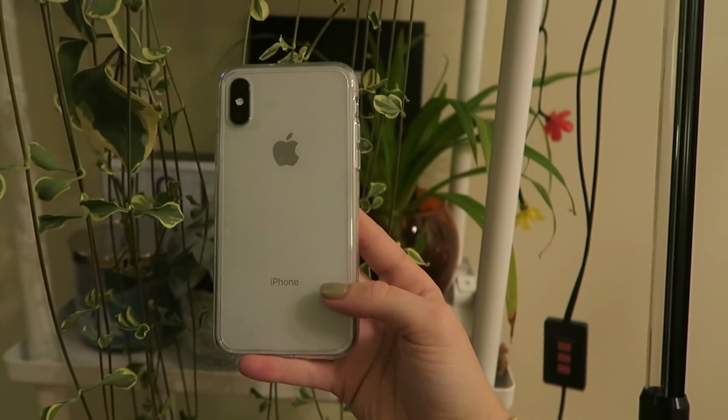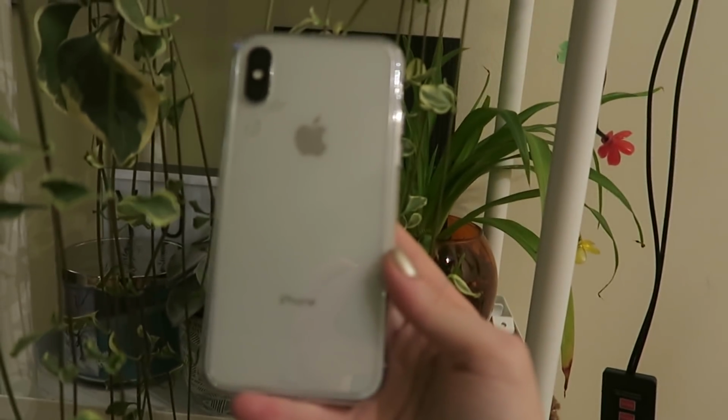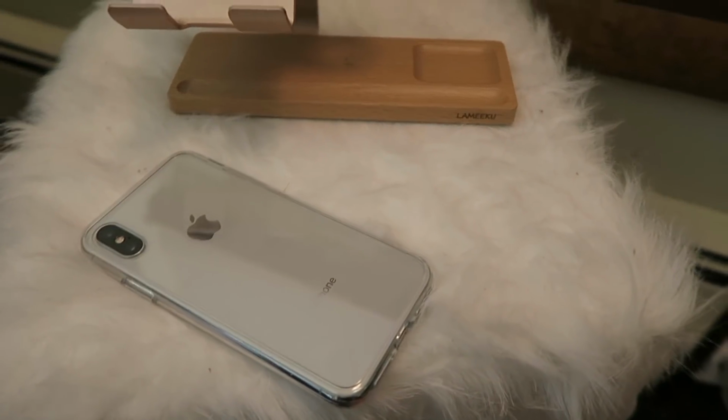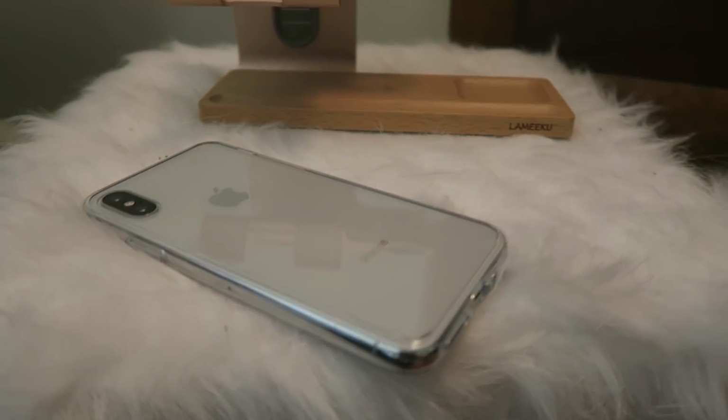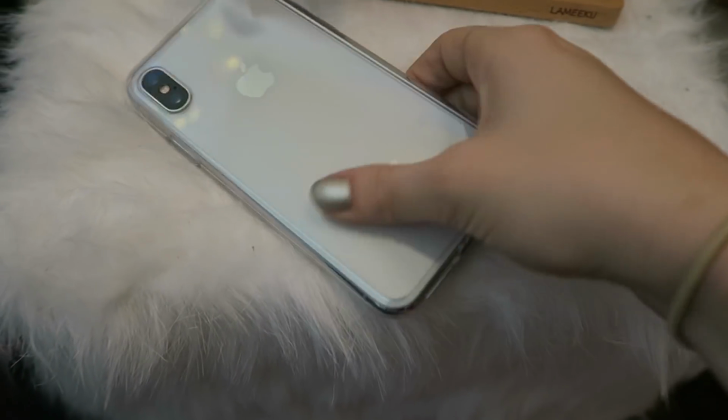So the next one, I have this version and the XS Max, but I also have this one. This is your plain Jane, like she's classy, don't worry. This one is more hard, so this one is harder. So it's definitely way more protective, and the sides are soft so that you could still use the buttons really well. It's hard. This is purely just to show off your iPhone color.